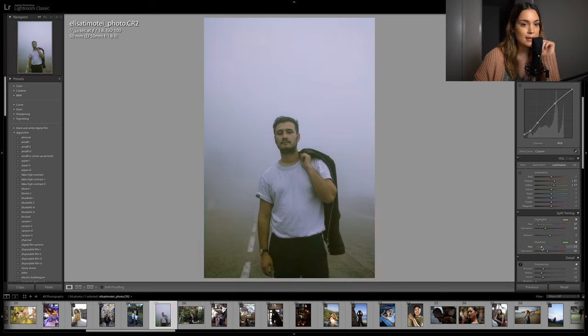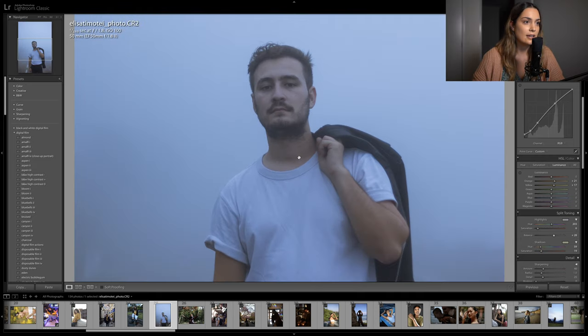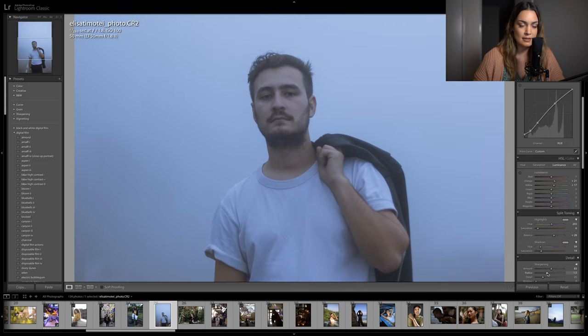Ooh, okay. I'm gonna add that nice warm skin tone here in the split toning shadows. And then in the highlights, I'm going to accentuate the blue fog as much as possible. Yeah, no, that's too much in the shadows. Oh, yeah, I like that. And then I might sharpen it up a little bit as well.